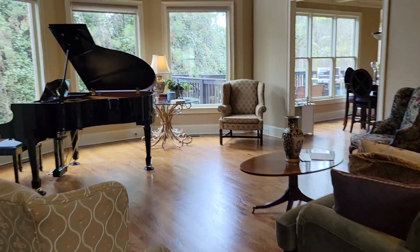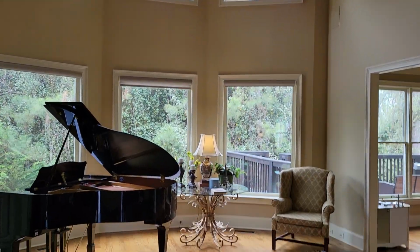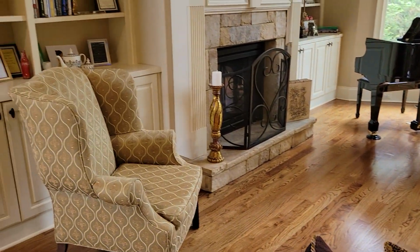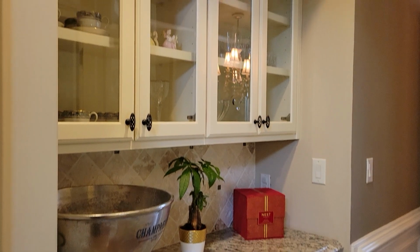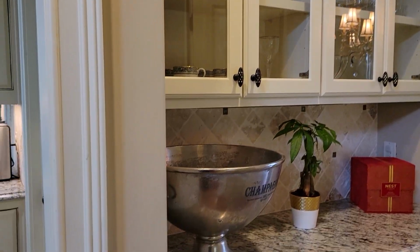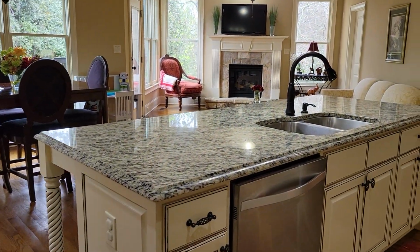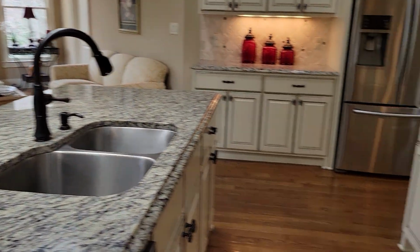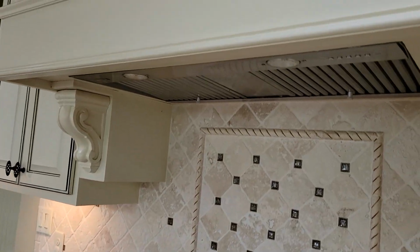As we work our way into the family room area here, 2-story. There is a butler's pantry here. Stunning kitchen. Look at this beautiful large granite island. You have your 5-eye gas stove.